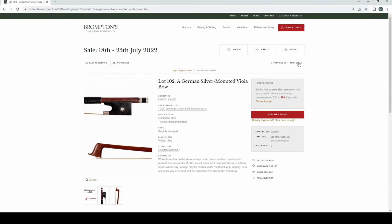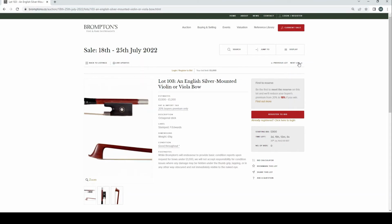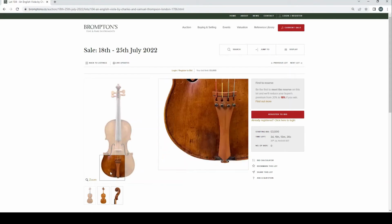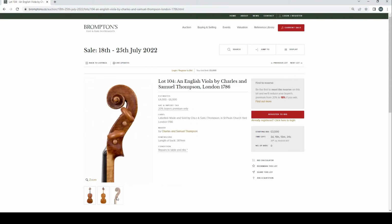German silver mounted viola bow, 1,500 to 2,000 the estimate. English silver mounted violin or viola bow, 1,000 to 1,200. The weight seems a little bit heavy for a violin bow, but maybe a bit light for viola, so I guess it's somewhere in the middle, as they say. An English viola by Charles and Samuel Thompson, London, 1786, 4 to 6,000 there's the estimate. 387 length of back, so it's fairly small. Quite a nice looking viola there.